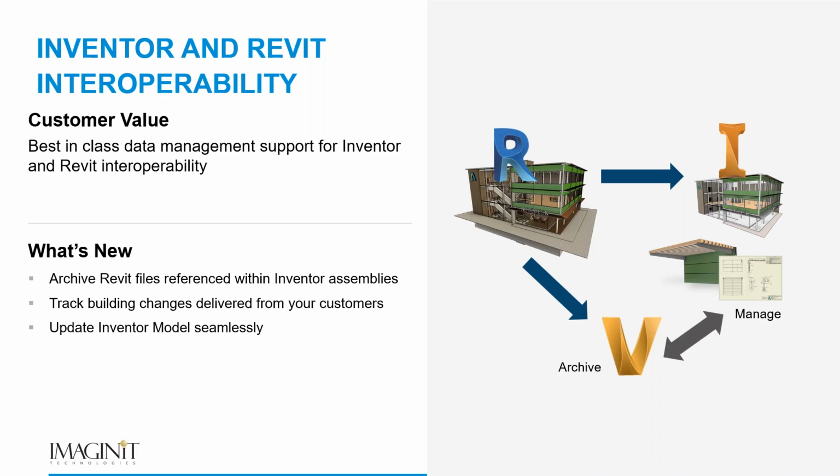This is something that's been in the works for a while, the idea of Revit and Vault and how these pieces come together. This has been expanded here so that we can now archive them and track them in Vault as well. This is something that I could kind of do before, but now it's really been enhanced as a big part of this.